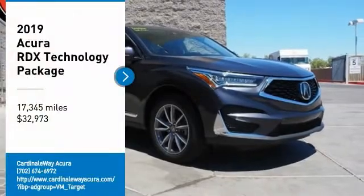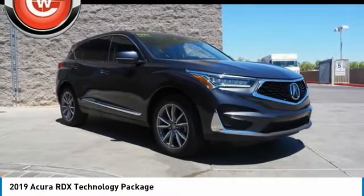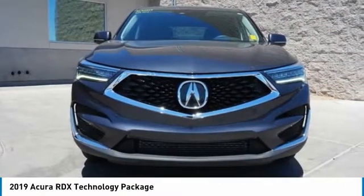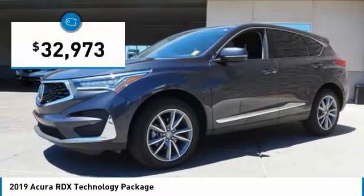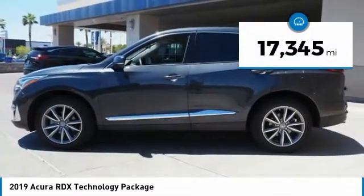Take a ride in the 2019 RDX. Viewed as Acura's answer to BMW's sporty X3, the RDX offers stylish interior, plenty of sport, and a nice amount of utility, and is priced below $35,000. This vehicle has less than 20,000 miles.